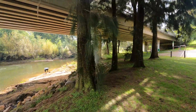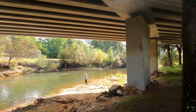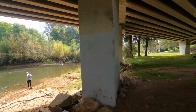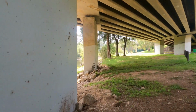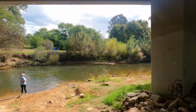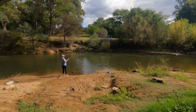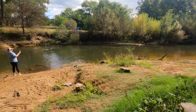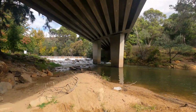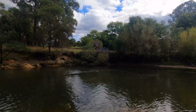Just a little random find we found when we came back from our Mount Beauty drive, which didn't really show much lookout-wise, which was a bit of a disappointment. Anyway, here we are, stopped for a quick bite to eat for lunch and found a nice little river and the Porepunkah Bridge. Our caravan's only a kilometre down the road at the caravan park. But yeah, random little finds whilst travelling.